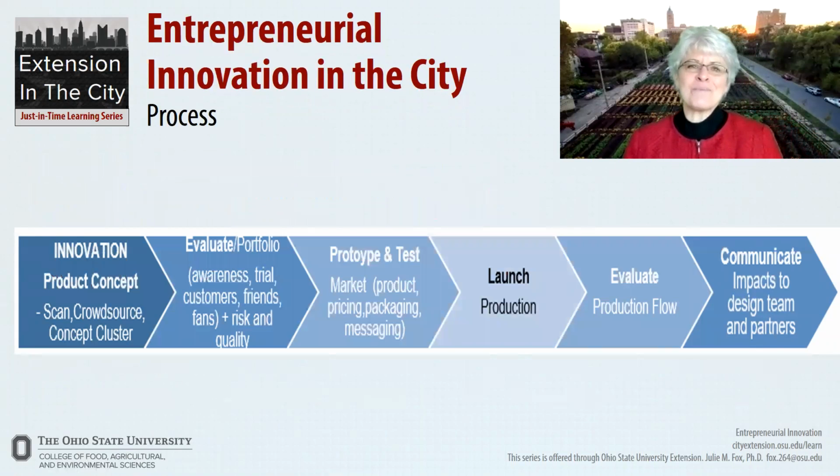As we look at the innovation process, you may have seen many illustrations of innovation processes, and if you go online, there are many available to you. This is one that I've been playing with, looking at that product concept at the beginning and how we gather information through our partners.